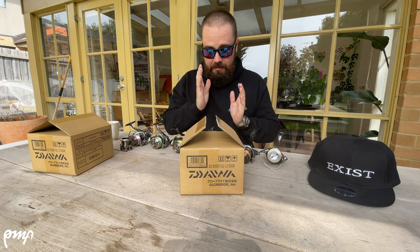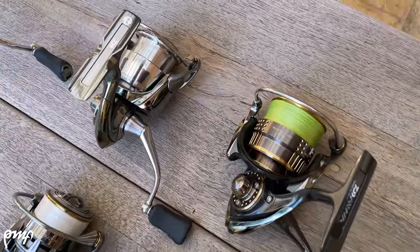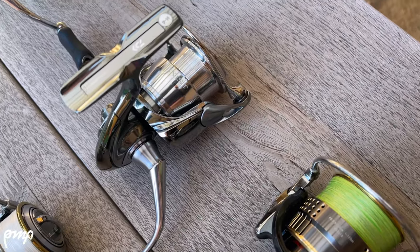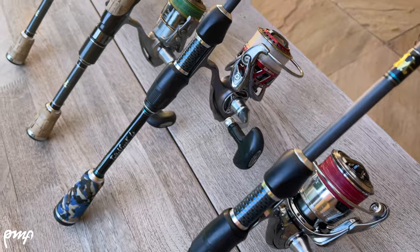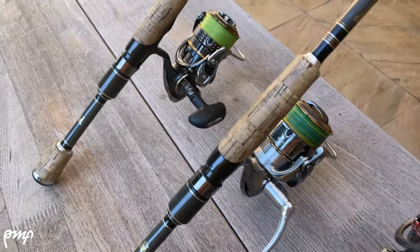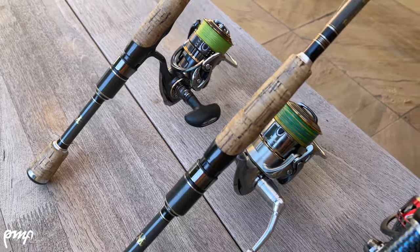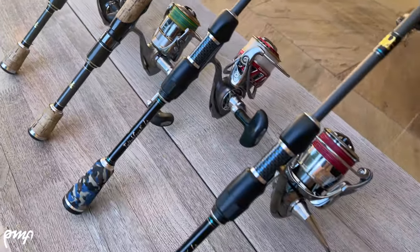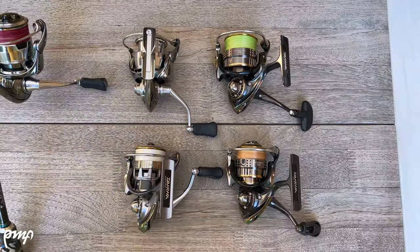But really today, while we've got everything kind of laid out, we've got a sea of Exists in front of me, I'm going to do a quick unboxing, show you guys what's inside the packaging. I've got one of the 2500s already on a rod ready to go, but really just wanted to talk about, from a physical and a visual perspective, my first observations.